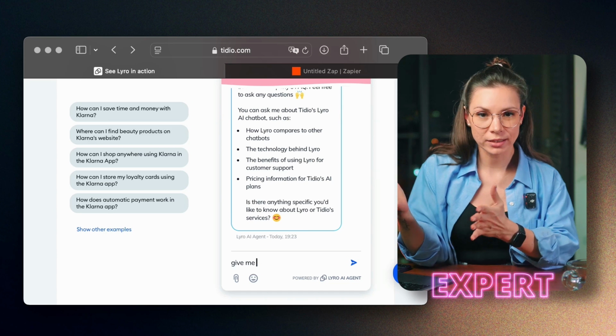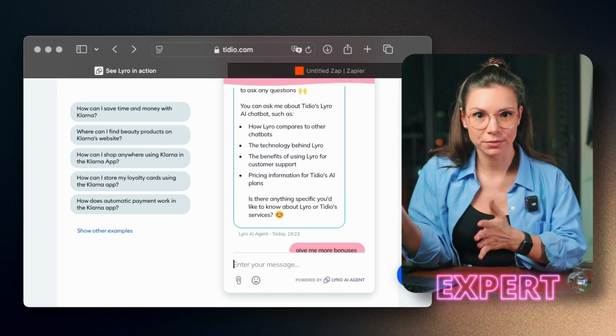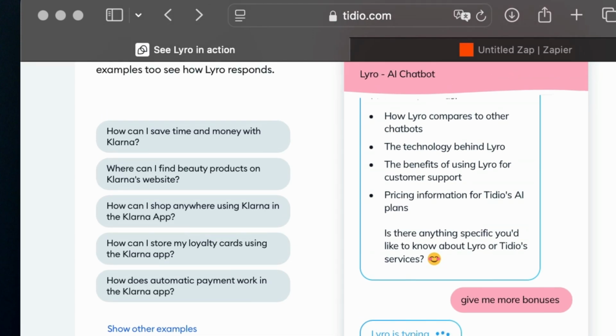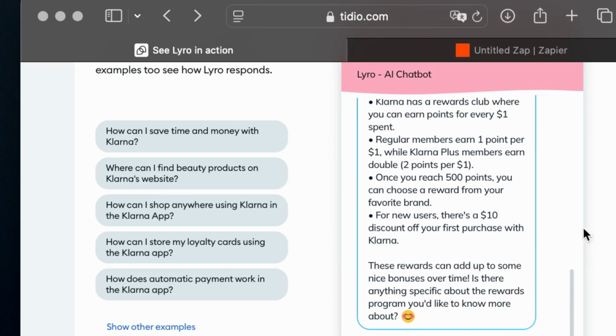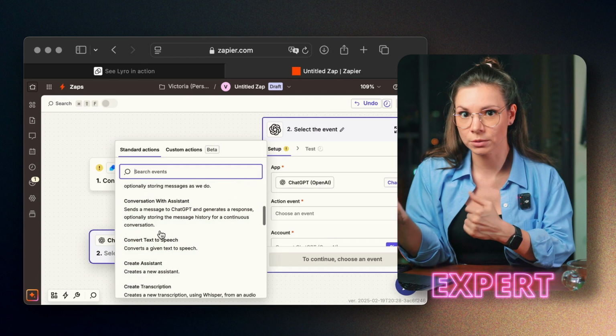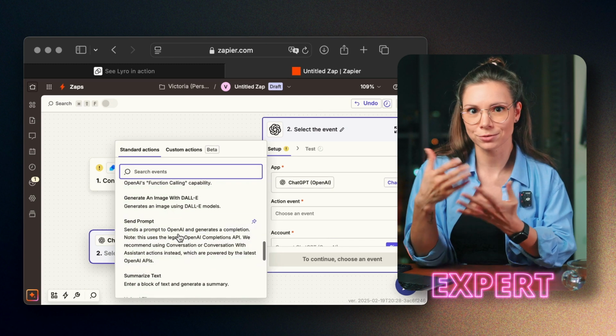AI chatbot. When a customer messages, the bot doesn't just collect feedback, it actually tries to help. If someone reports a bug, it can reply, "We're already working on it. A fix is coming soon." AI reads messages and figures out if they are about a bug, a feature request, or just general feedback.